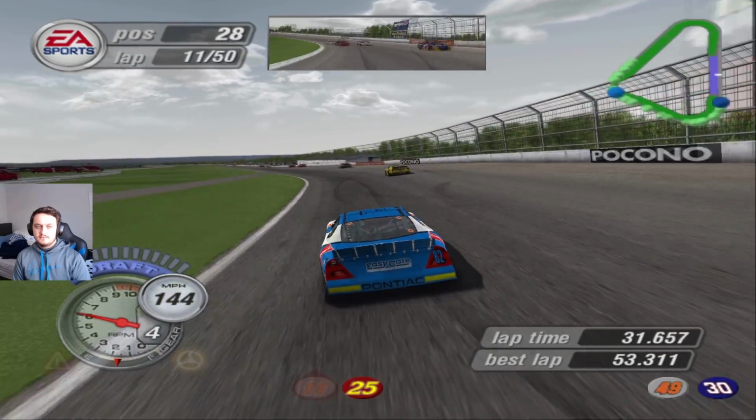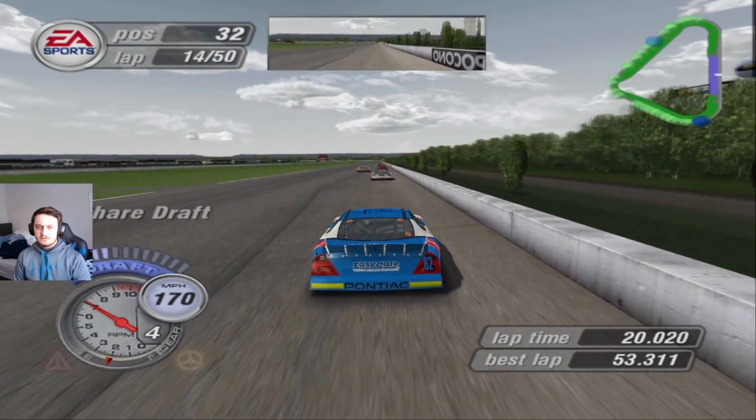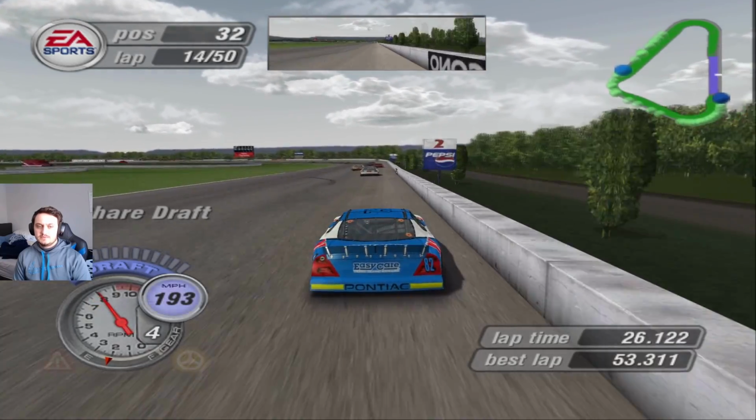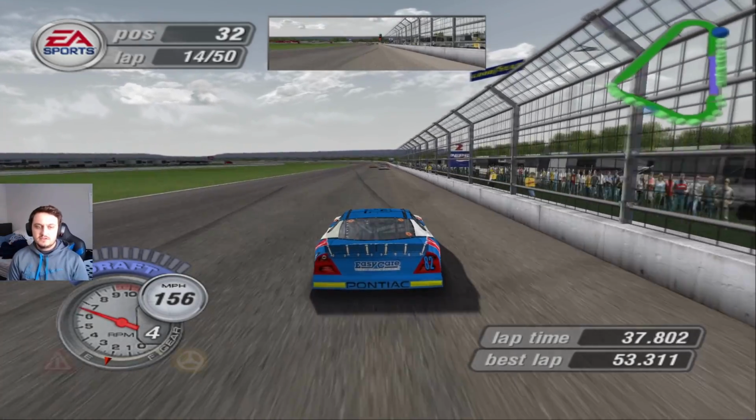Kind of slid it there, but alright. So I gotta brake a lot earlier than I normally do. But we're getting towards the end of our stint anyway. We're gonna do 2 18-lap stints, and then that'll bring us to 36 laps.